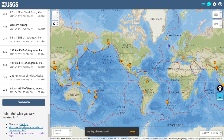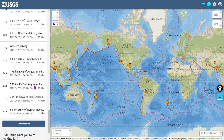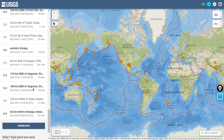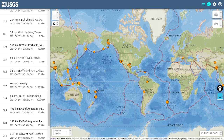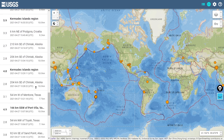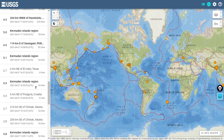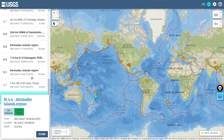Continuing on to the list. Here's the past 24 hours of earthquakes. We saw a couple mid-5 magnitude quakes, such as these two at Papua New Guinea. A deep quake at Chile at a 4.2 magnitude at 103 kilometers depth. Some quakes in Texas as well, less than a 4.0 magnitude, a 5.9 at the Kermadec Islands region, north of New Zealand there in the Kermadec Trench.